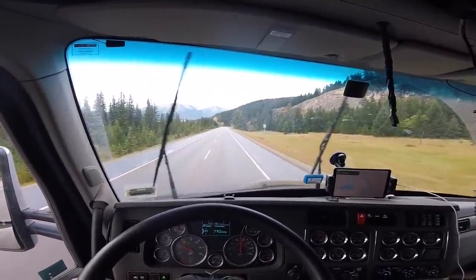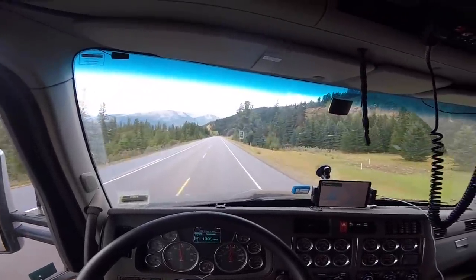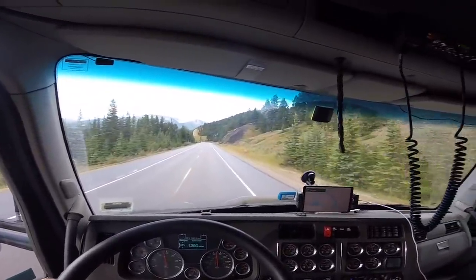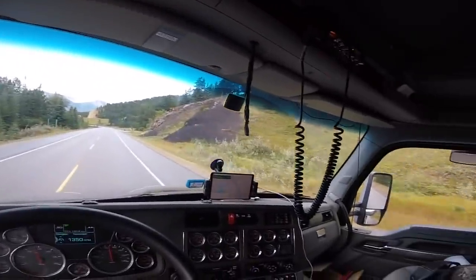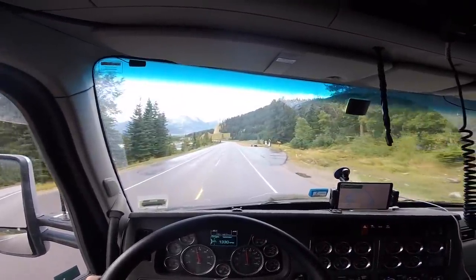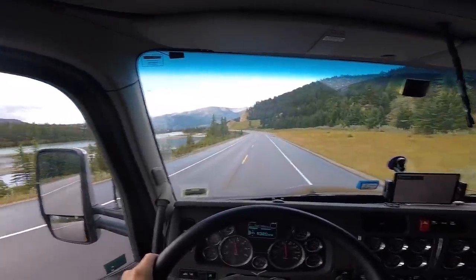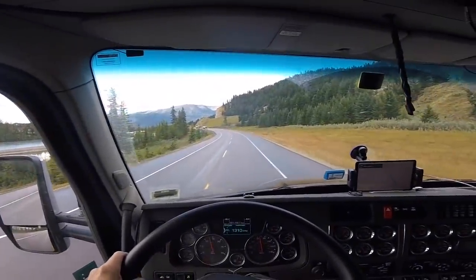The sign says, attention, wildlife crossing next 12 kilometers. I think this is where I saw rams, and yeah, it's going to get interesting. But the color of the river, it's like some kind of a tropical sea.